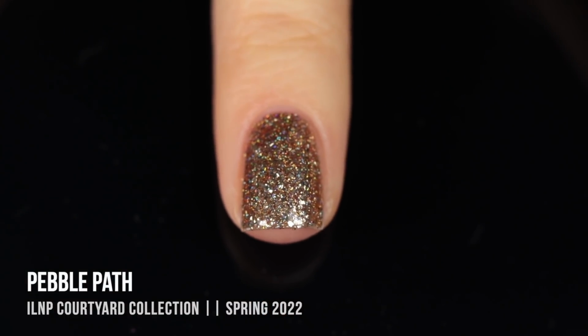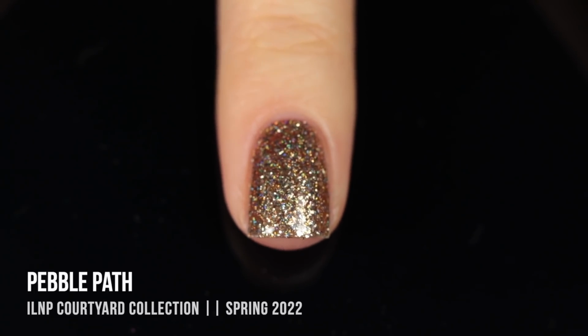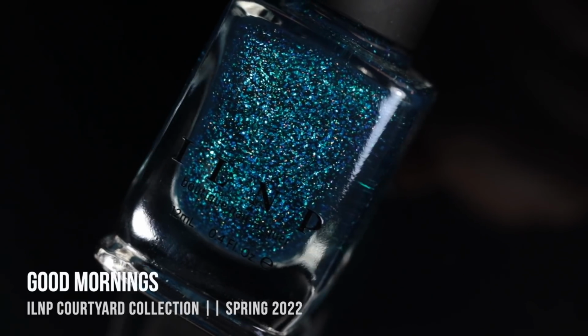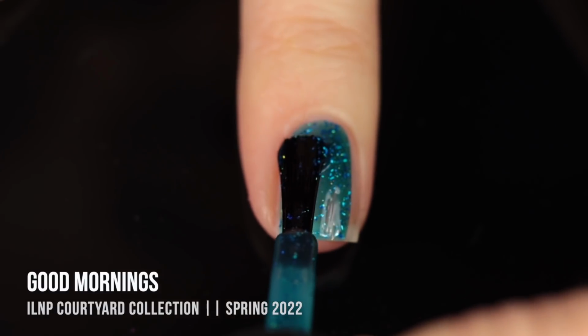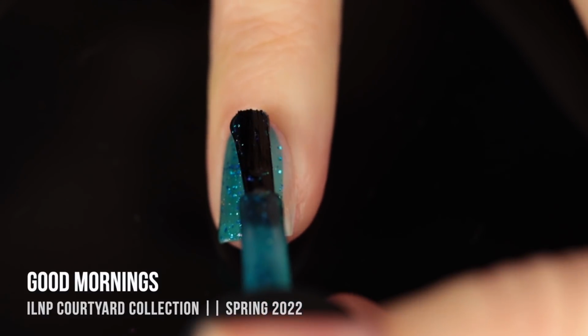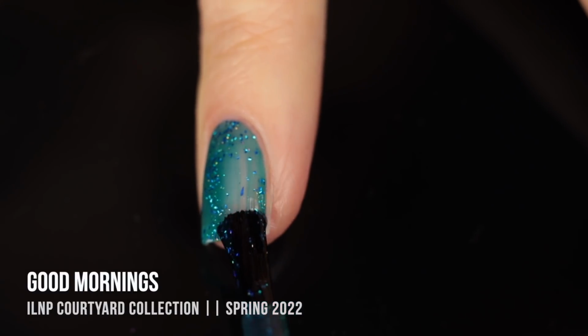It was 2-coat full coverage, but I feel like you could also possibly sponge this one on. Might be fun to experiment with doing a glitter gradient. And last but not least, we have the shade Good Mornings, and this one's a really beautiful, deep turquoise teal jelly that has these holographic and maybe also blue metallic flakies running throughout. Again, a really nice saturation of flakies in there.